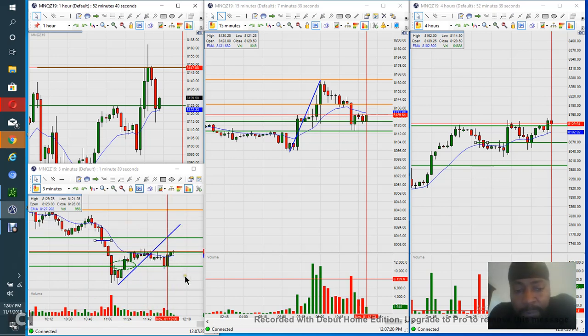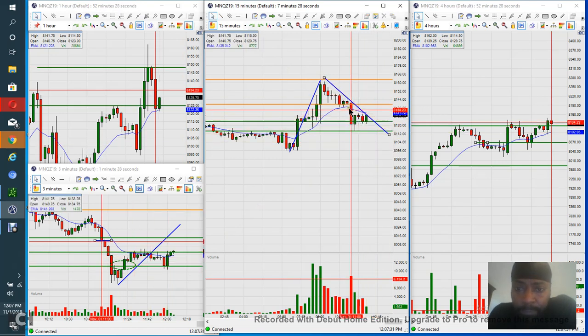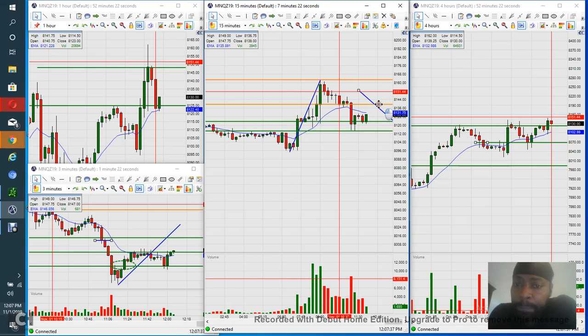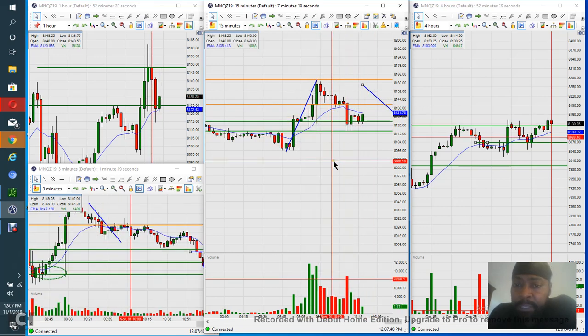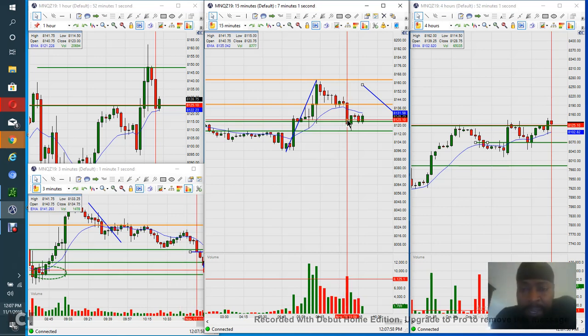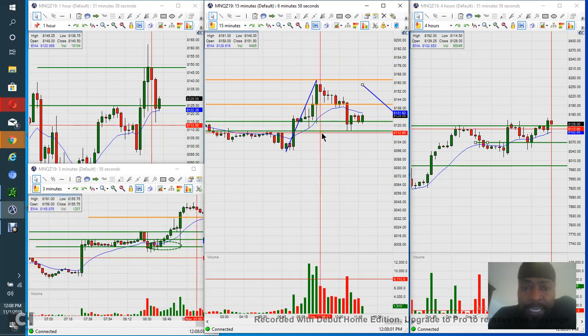And not to say that it won't fall back and so forth, because when you go to the actual 15, so now playing out my favorite play on the 15, if we break lower, then I'm expecting this to be a test 1, the completion of a test 1, and then breaking to the upside to start test 2. So that's where we're at right now on this analysis.